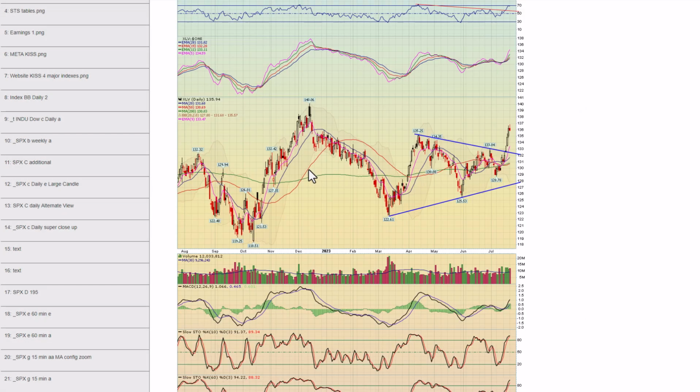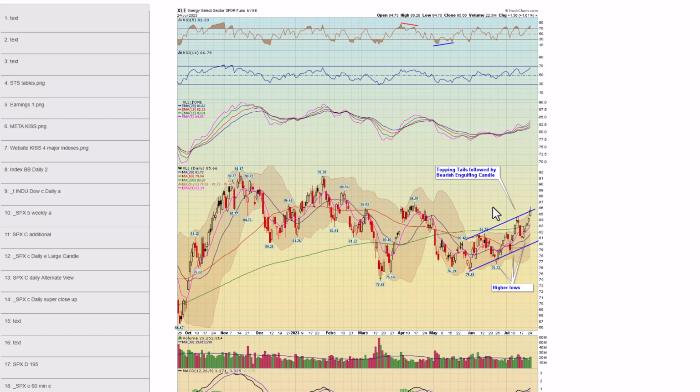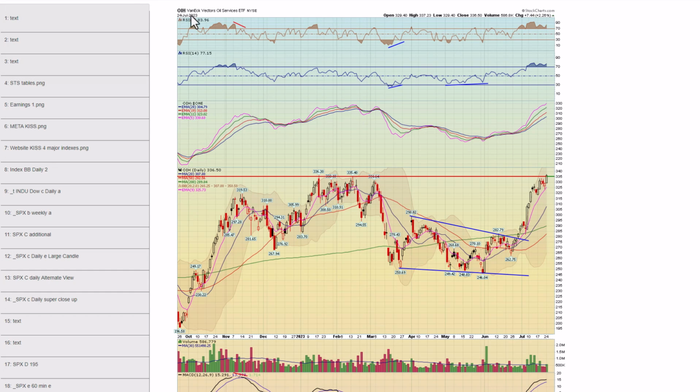Next, chart 49, XLV healthcare. We were showing this as a coil over the last couple weeks. Broke out big time last week. Nice move up. Next, chart 50, XLE energy. This area has been very strong. Testing this upper channel area. Next, chart 51, oil services. Testing the recent highs. This area has been much stronger than XLE energy. Very strong sector. Congrats if you guys have been holding these.